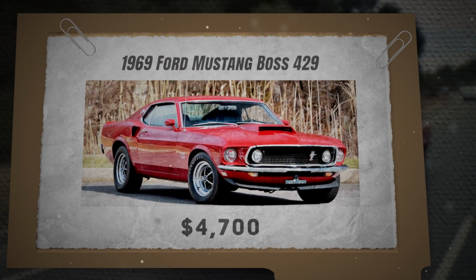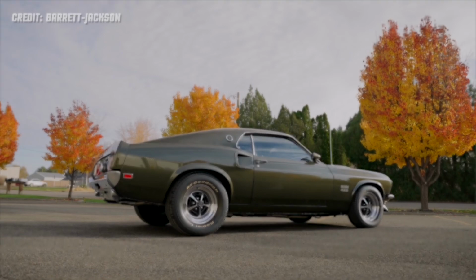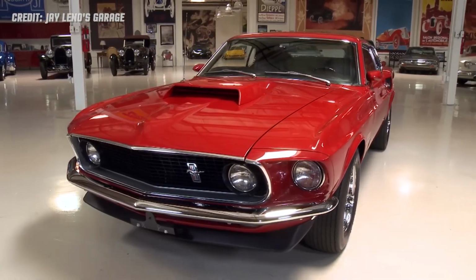At $4,700, it was a premium purchase in 1969. That's roughly $40,000 in 2024. And with only 1,358 Mustang Boss 429s built, only 859 were for the 1969 model year.